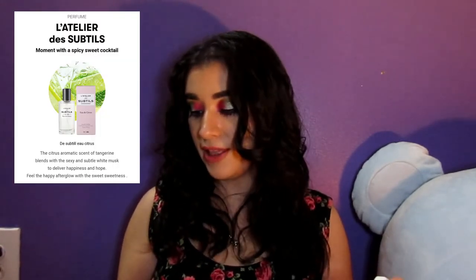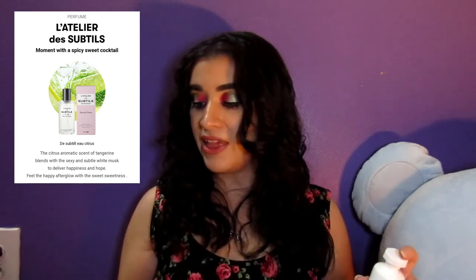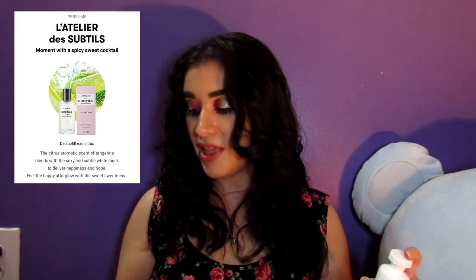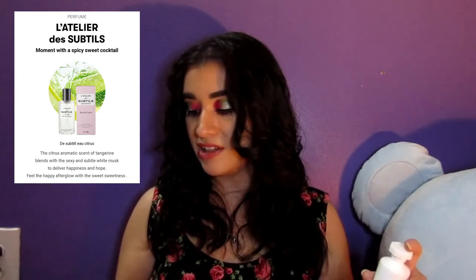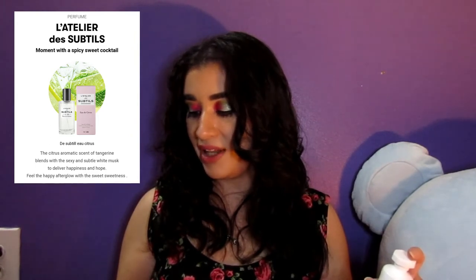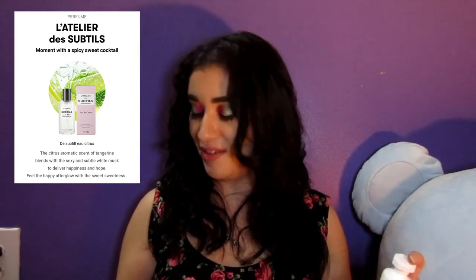Letelier de Subtiles Eau de Citrus. Moment with the spicy sweet cocktail. The citrus aromatic scent of tangerine blends with the sexy and subtle white musk to deliver happiness and hope. Feel the happy afterglow with this sweet sweetness. The sweet sweetness. Okay, I guess whoever's writing the blurb was starting to run out of words to describe things at that point, but that's okay.